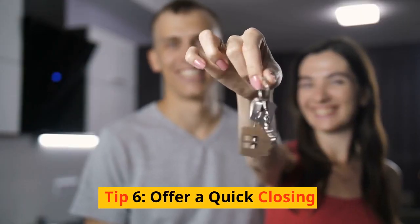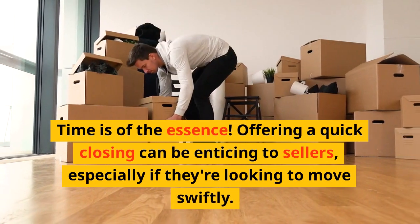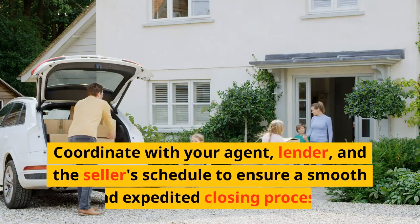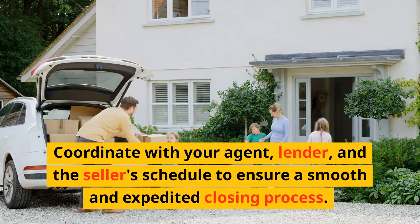Tip 6. Offer a quick closing. Time is of the essence. Offering a quick closing can be enticing to sellers, especially if they're looking to move swiftly. Coordinate with your agent, lender, and the seller's schedule to ensure a smooth and expedited closing process.